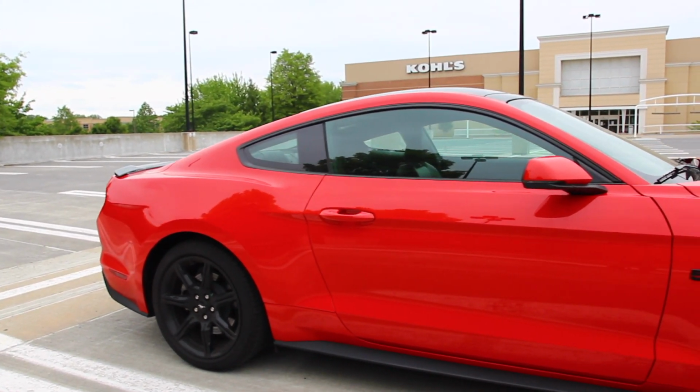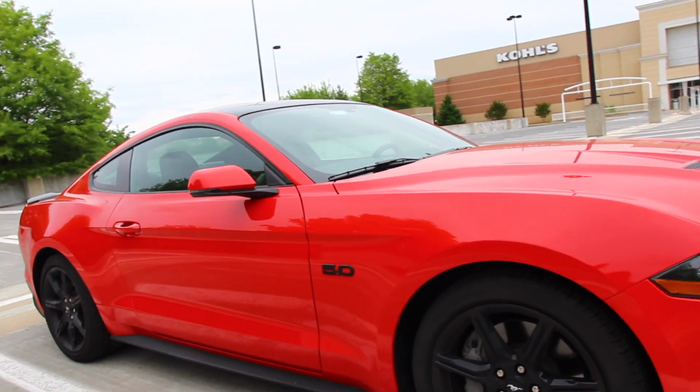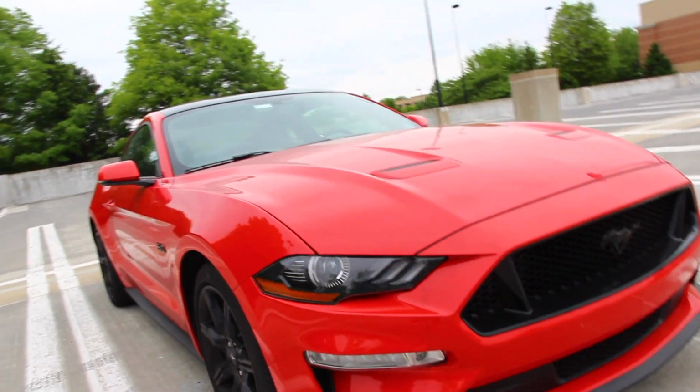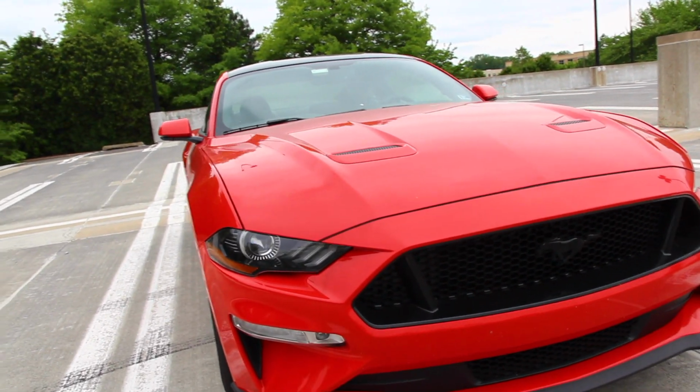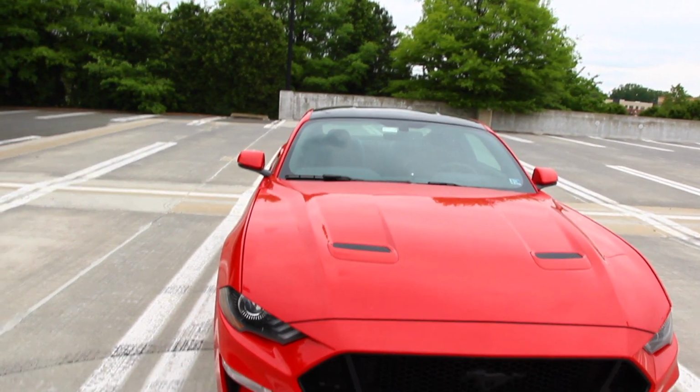With that being said, since we do have warranty on our side, Ford claiming that's normal operation, and people reporting engine ticks on earlier Coyotes without any engine problems, I think it's safe to say that we should be fine long term. So for now, let's put that worry aside and enjoy our cars like they were meant to be.